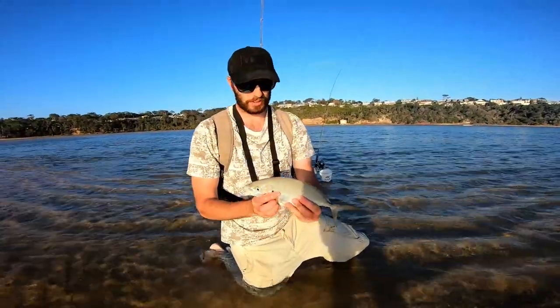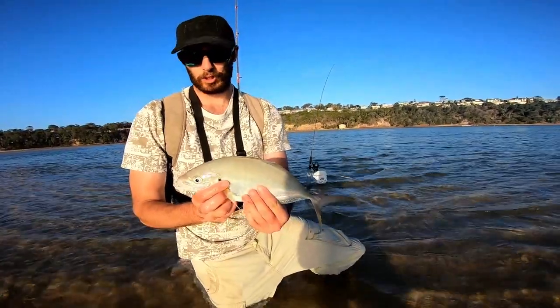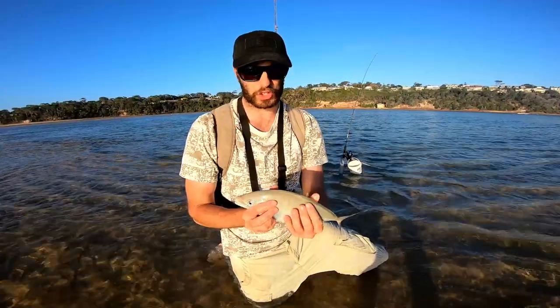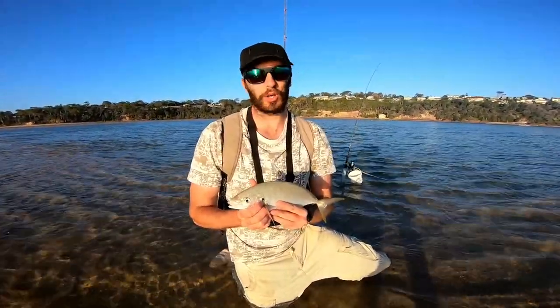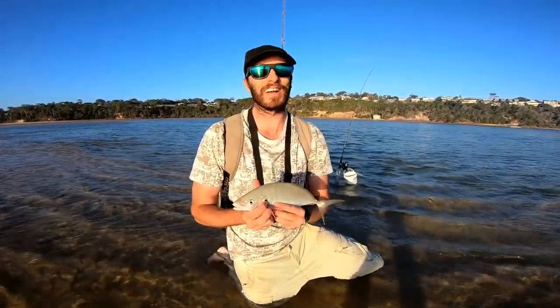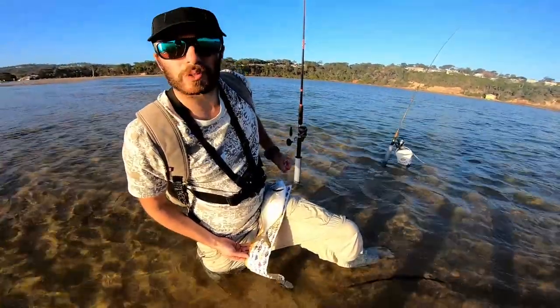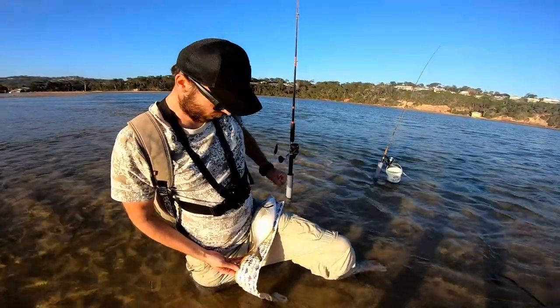How good's that? He's probably low 30s. Nice trevally. We'll give him a measure, and if he's legal, he's going to come home for a bit of sashimi. That's pretty mint. That was only in the water for like 20 seconds, you reckon? Something like that. Yeah, there we go. That guy's 35, so he'll definitely come home for a bit of fresh sashimi. Keen as.